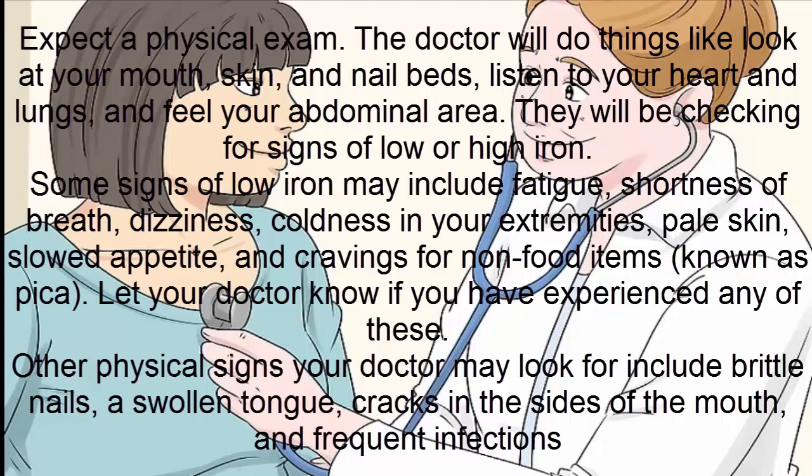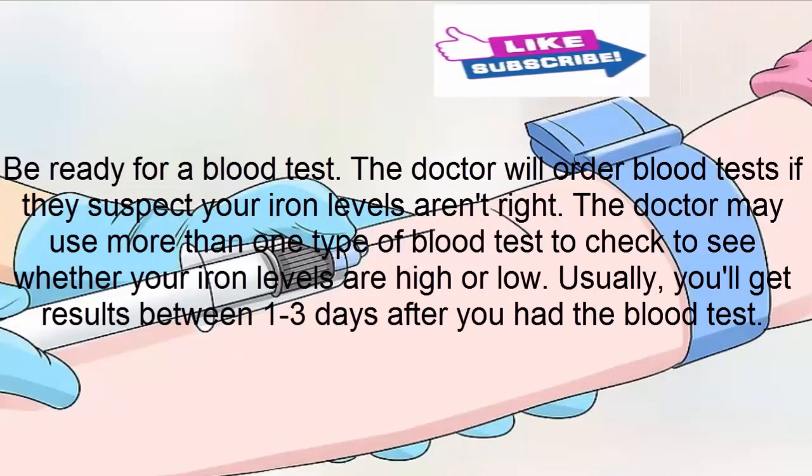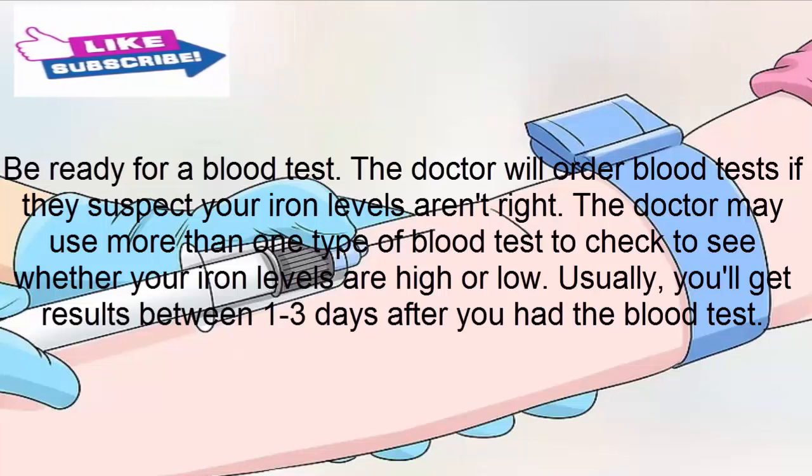Other physical signs your doctor may look for include brittle nails, a swollen tongue, cracks in the sides of the mouth, and frequent infections. Be ready for a blood test. The doctor will order blood tests if they suspect your iron levels aren't right. The doctor may use more than one type of blood test to check to see whether your iron levels are high or low. Usually, you'll get results between 1-3 days after you had the blood test.